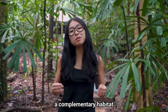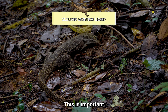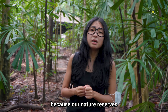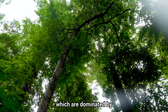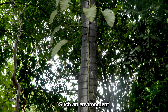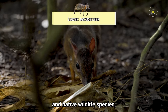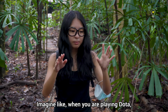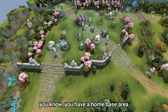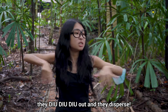As a buffer park, Hindhead Nature Park also provides a complementary habitat for the flora and fauna in Bukit Timah Nature Reserve. This is important because our nature reserves include mature secondary forests and also primary forests which are dominated by large native tree species. Such an environment makes them important homes to many of our rare and native wildlife species, and they function as source habitats. So source habitats, right? Imagine when you're playing Dota, you have a home-based area where the creeps or the monsters come out and then they disperse.